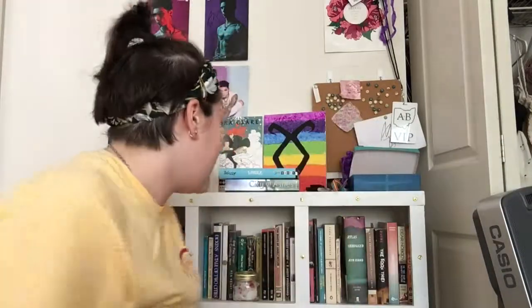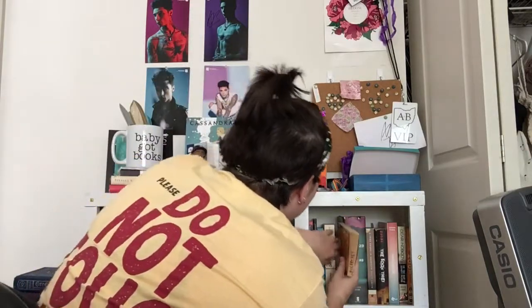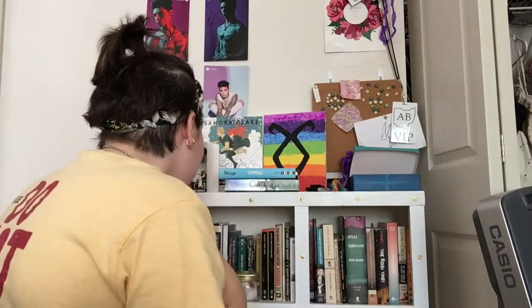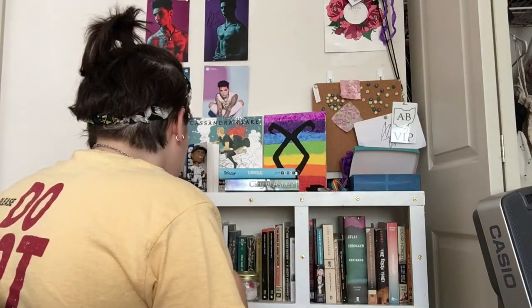Haven't read it. I don't know how many books I've actually read at this point. I really couldn't tell you. Whoop. Some things aren't where they're supposed to be. Next tag is a book with a male protagonist, and I'm going to have to look.